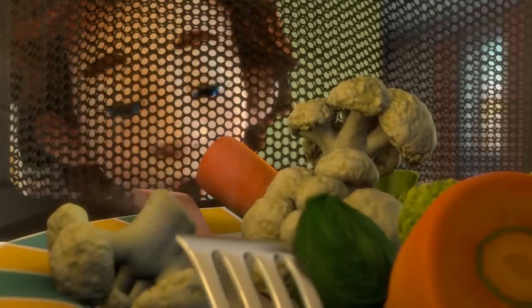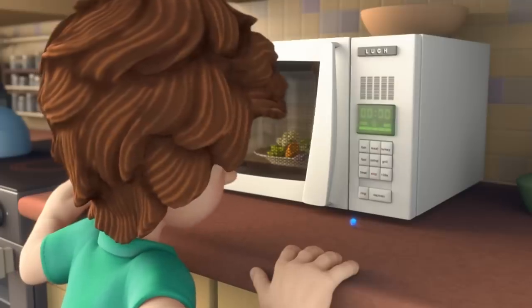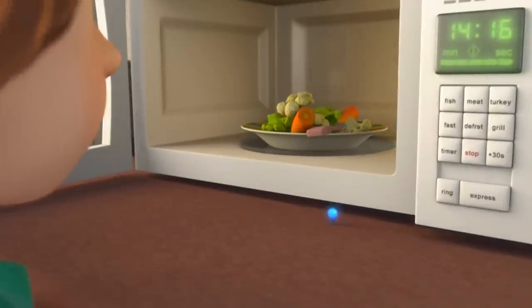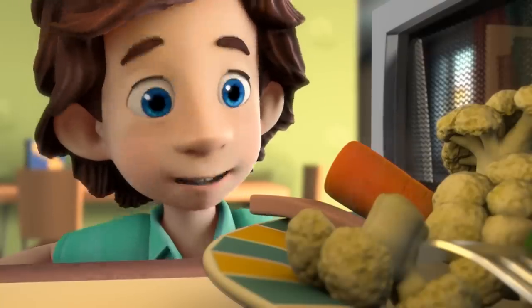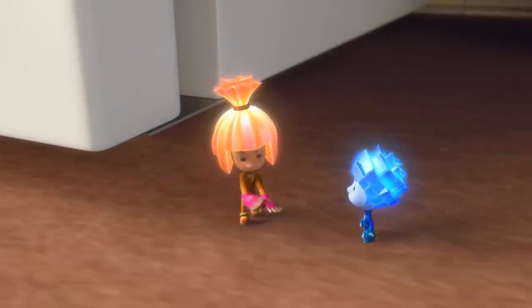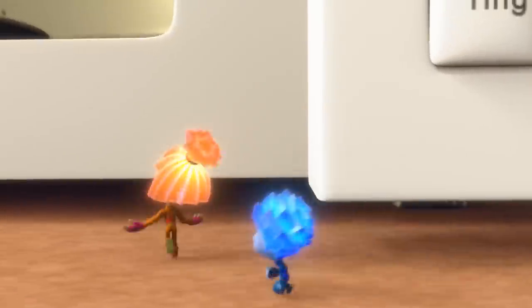Oh, what's wrong with the microwave? It looks like it just broke. Who cares if it broke? What matters is that Simka and Masya aren't broken. Look, there's no one here. Of course not. We were behind the wall. You wouldn't believe what happened in there.